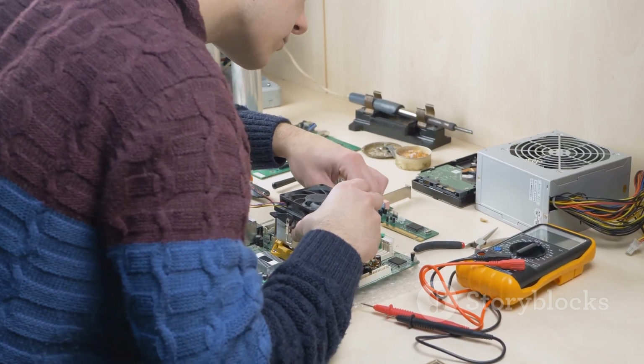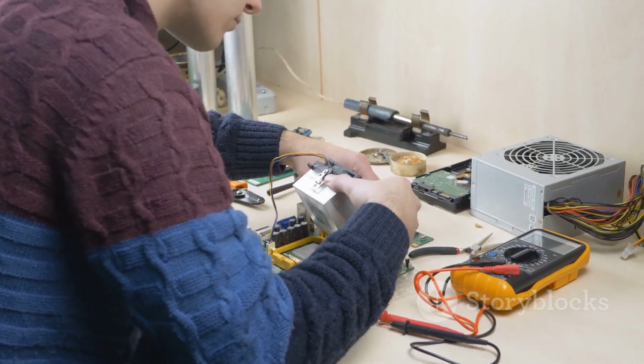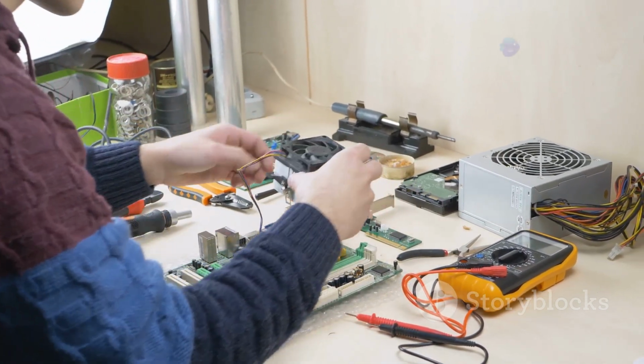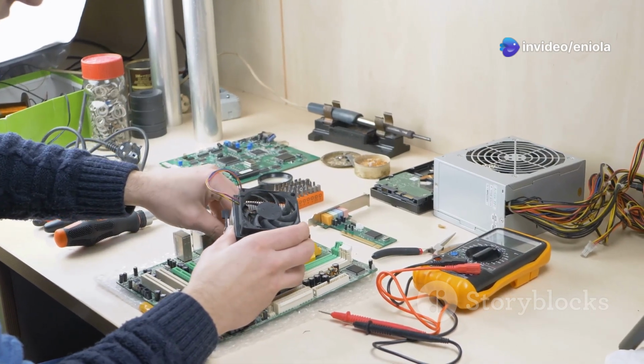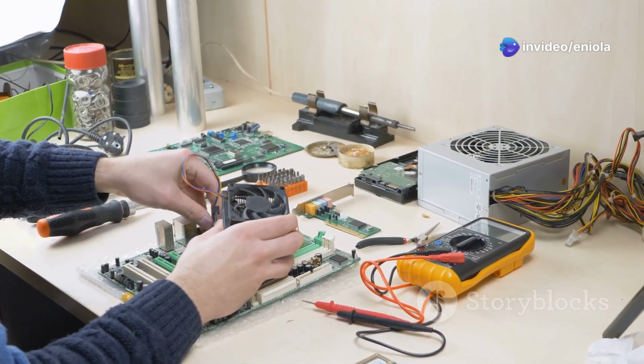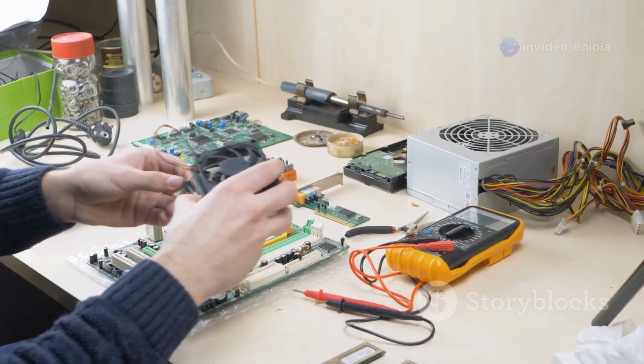Don't even get me started on pre-builts versus building your own. That's a whole other video. But if you're up for the challenge, building your own PC can be a rewarding experience. Not only do you get to choose every component, but you also gain a deeper understanding of how your machine works. Plus, it's a lot of fun.